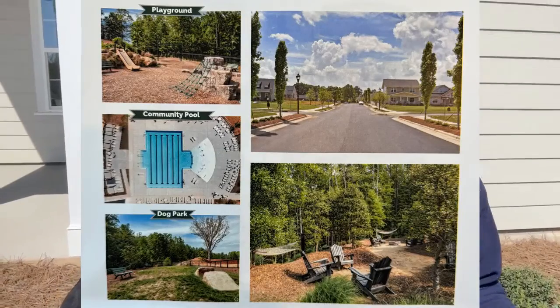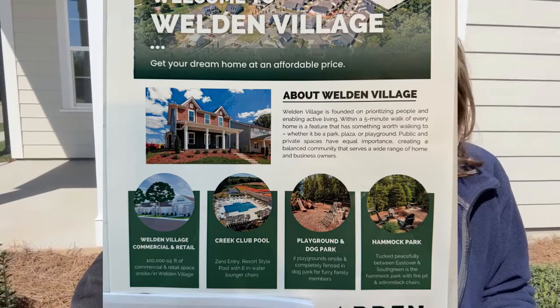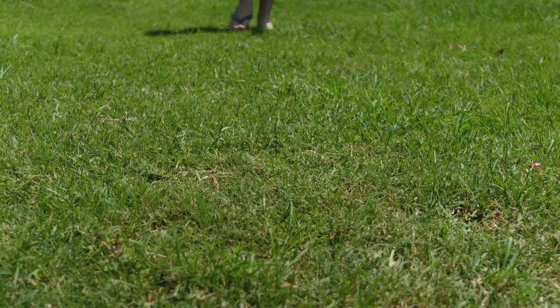Also wanted to point out, in this community of Welden Village, they have a few amenities, Stephanie. They have a playground for the kids. They have sidewalks throughout the community. They also have a large community pool, a dog park, and some hiking or walking trails that go through the tree line around the property. So they really want to promote that sense of community. Also, every 2 or 3 blocks, they have what's called a common area.